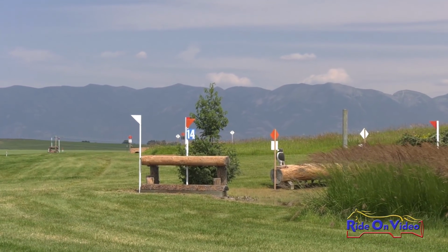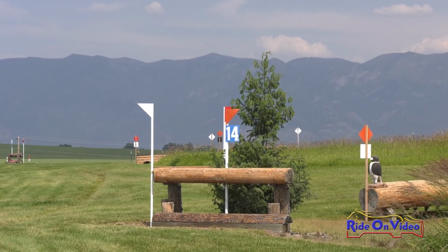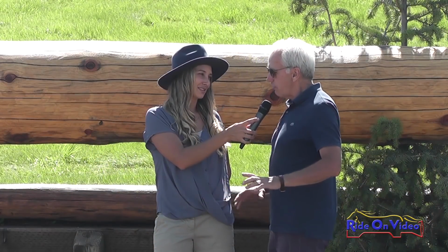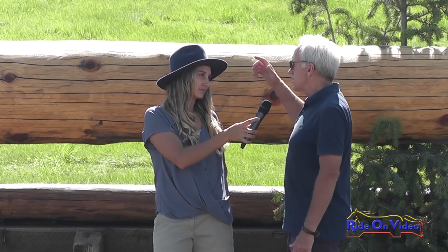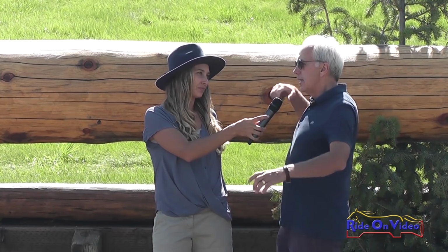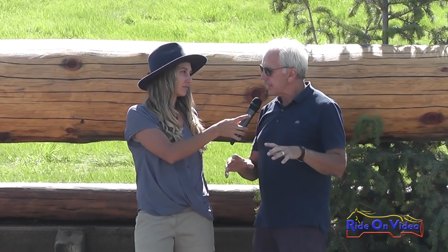So accuracy over the gate, bold and brave down the hill, and then bold and accurate on the final corner. So there's a lot for them to think about. And the 2-star have got a similar thing. They come from the top of the hill, they go brush corner in the water, round to the barnyard, and then they come back through the water. So it's quite an intense area, this, for both levels.